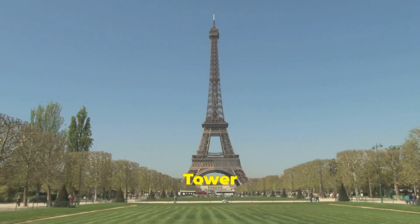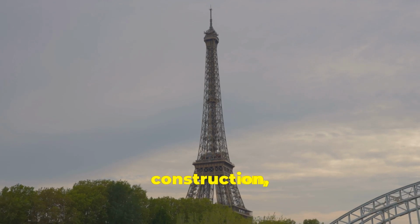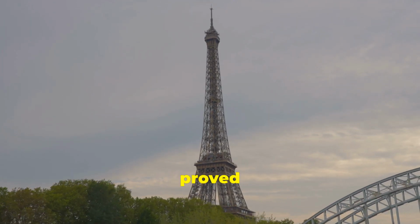Did you know that the Eiffel Tower was almost demolished in 1909? Originally, it was intended to be dismantled 20 years after its construction, but it was saved because it proved valuable for communication purposes.